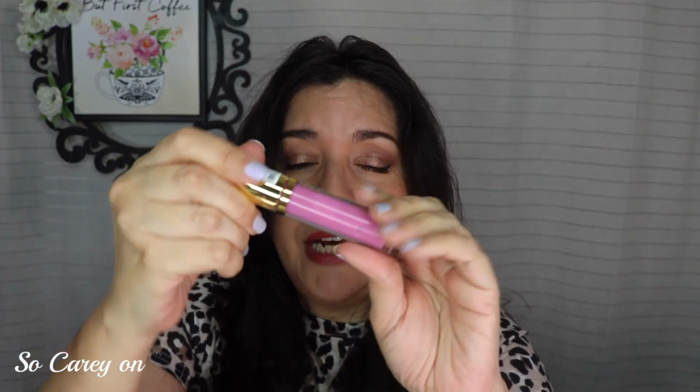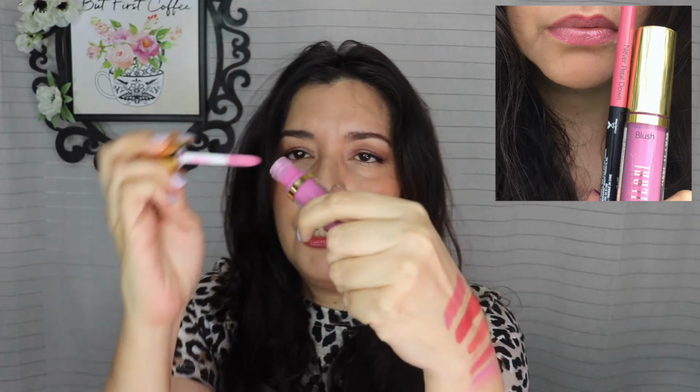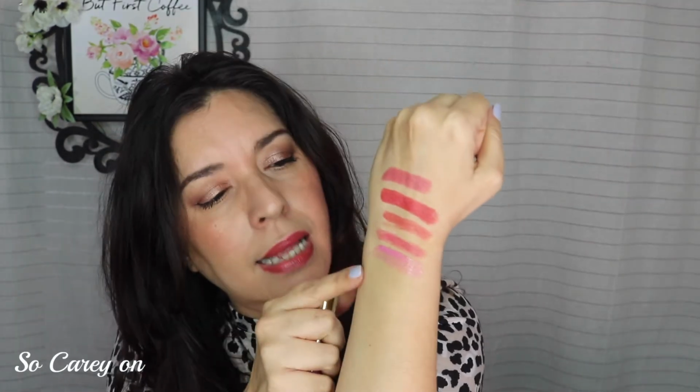And then as a gloss, this was the gloss that kind of stood out for the month of January, and it's in the color Blush from Milani's Keep It Full line. Let me give you guys a swatch of it. It's so pretty, and it's kind of opaque, but when you put it on with any lipstick, it just gives you a very fresh, youthful look to your lips. It just really does. It's that last one right there.